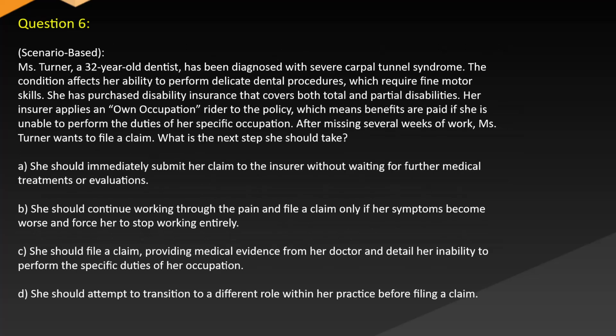Question 6. Scenario-based. Ms. Turner, a 32-year-old dentist, has been diagnosed with severe carpal tunnel syndrome. The condition affects her ability to perform delicate dental procedures, which require fine motor skills. She has purchased disability insurance that covers both total and partial disabilities. Her insurer applies an occupation rider to the policy, which means benefits are paid if she is unable to perform the duties of her specific occupation. After missing several weeks of work, Ms. Turner wants to file a claim. What is the next step she should take?